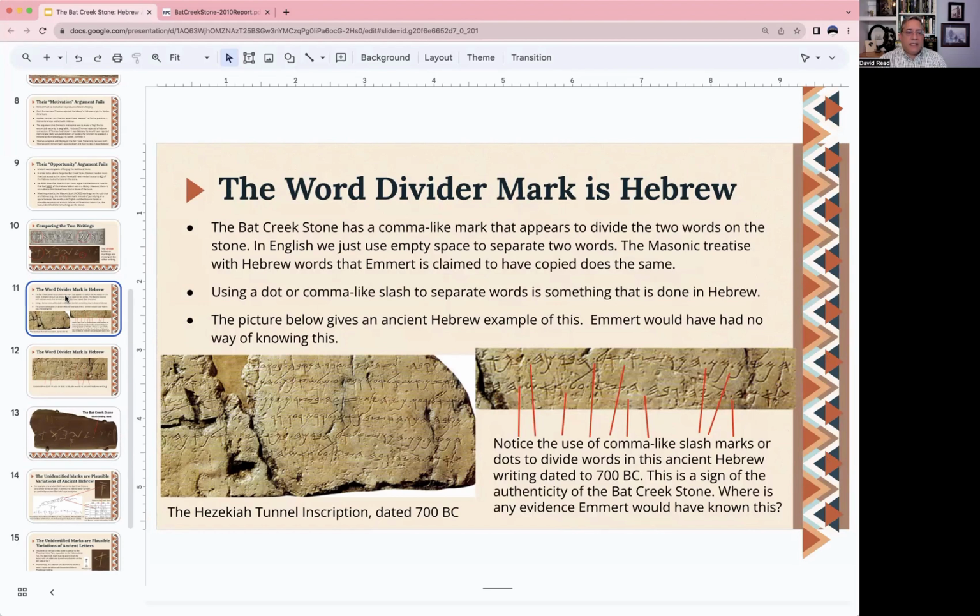And what was found is that more recently, they have found Hezekiah's tunnel, which dates to 700 BC. And in Hezekiah's tunnel, they have found some writings. So these are Hebrew writings, authenticated and dated to around 700 BC. So this would be before Lehi's time, and could be very similar to the type of writing that Lehi's people could have used later on. Now, the Bat Creek stone has this comma-like mark, and the Masonic Treatise didn't have that.